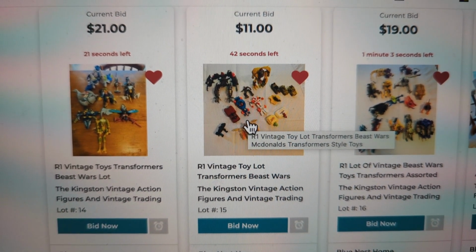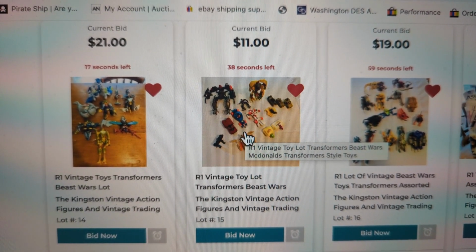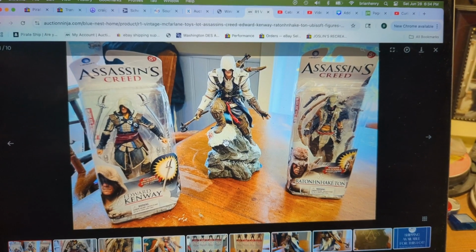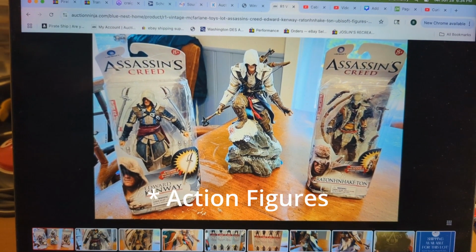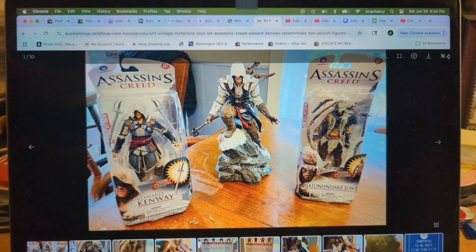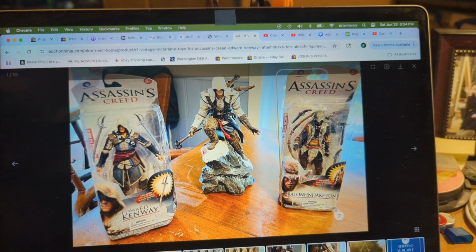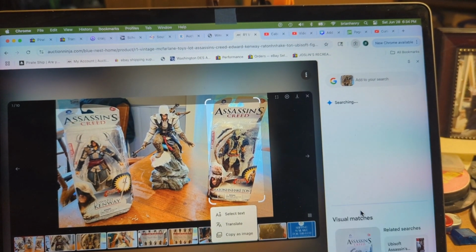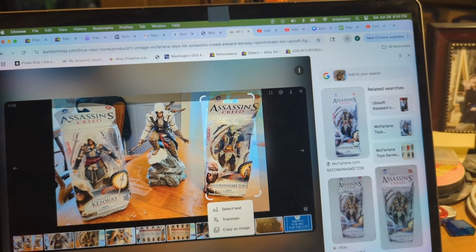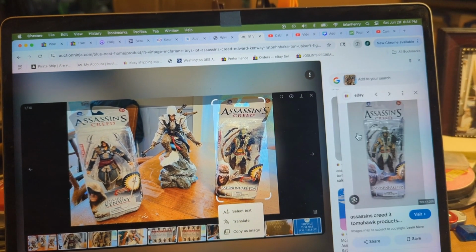Now, before Google Image and other programs like that, it was extremely difficult once these were out of the package to identify them. Now, on the other hand, this lot includes 3 figurines, 2 of which are still in their package. So if we do the same thing and we come down here and we put this into Google Image, it tells us what it is. It's a McFarlane figure. All right.